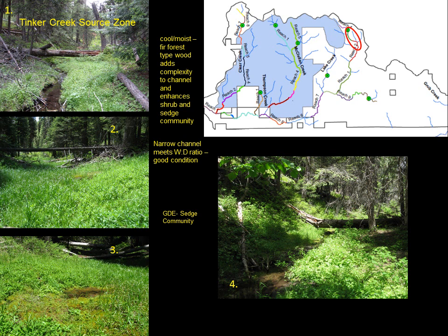Tinker Creek reaches 3 and 4 source zones are indicated by the red circle on the map to the right. This area is characterized by a grand fir overstory and intermittent alder and sedge communities depicted in photos 1, 2, and 4. The primary water source for Tinker Creek occurs within this area, depicted in photo 3.